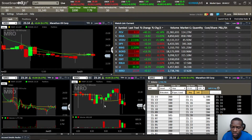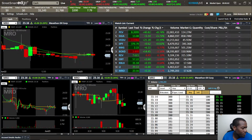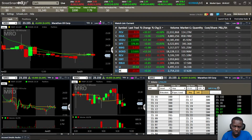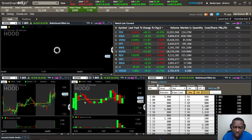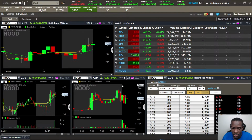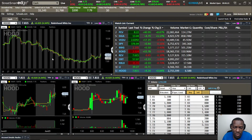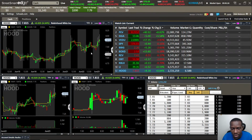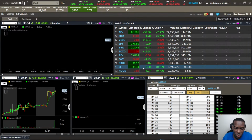MRO, I mean. That one's not moving much. I meant to put Hood on here. That's what I was looking at. Little Robin Hood acting crazy out here. Nice sell off and looking like it's still wanting to sell off some on Robin Hood. Has been fighting a downtrend, came and coiled up a little bit, but I think it's going to have some continuation down on Hood just based on the fact that they are trash.